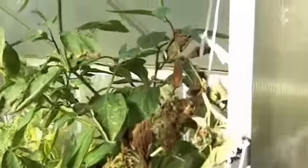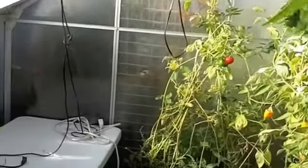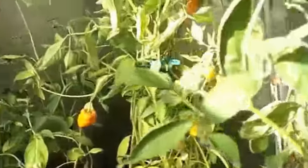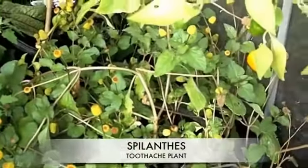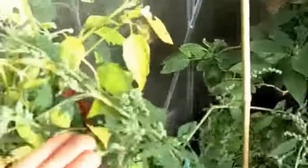It's crazy. And then this is cool. There's a little workspace to work in here with a light and everything. And beautiful orange peppers, beautiful yellow manzanos, and the toothache plant. If you eat one of those yellow buds, it's the craziest numbing sensation in your mouth you'll ever feel. Here's some seeds of lamb's quarters if anybody wants some. Shake them and plant them.